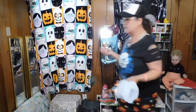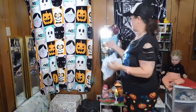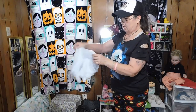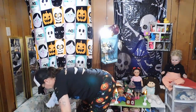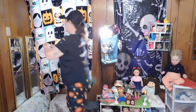I did put some dolls up for the spooky season, because this is going to be the area that we do the spooky and everything. And oh my goodness, I just want a little bit of these spider webs. Let's not go crazy with these things. I want to come over here to the corner, and I want to just put.